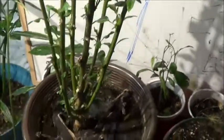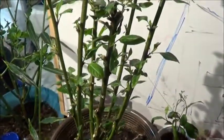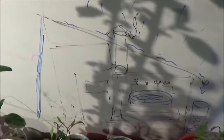I don't see any ladybugs or young ladybugs on this one at the moment either. But if you look behind it here on the whiteboard, I have been kind of drawing up something for a greenhouse. Whether or not it'll work, I don't know. Whether or not I can afford it, I don't know, but I haven't given up.